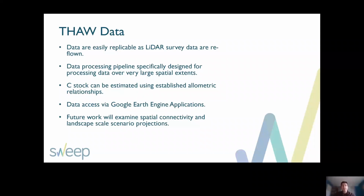At the moment, these draft data can be accessed by project partners in Google Earth Engine applications that we are developing, and these have the potential to be shared far more widely in the future if that's deemed appropriate. Future work on the output data here probably will look to examine the spatial connectivity of these habitats in the southwest, and also landscape scale scenario projections of change in these areas and these habitats.